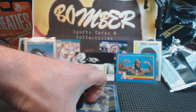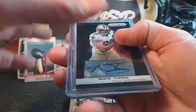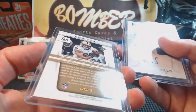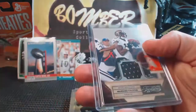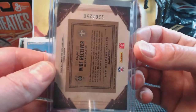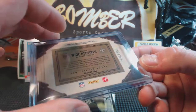All right. The Saints went... Brad traded them for the Vikings, and so Travis M. has the Saints. Here's a Nick Toon out of Prism. Nick Toon, a veteran hit. Kenny Stills, rookie team threads out of Momentum. Marques Colston relic out of Treasures. Let's see, what is that? 2 out of 250.